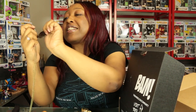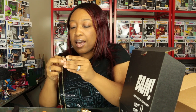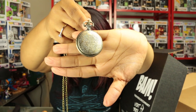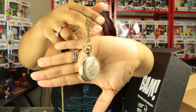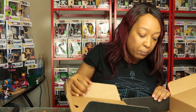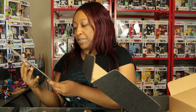Oh, this is so badass. I can hear it ticking. Oh my gosh, I can hear it ticking. This is so nice. Look at all the detail work in here. I don't know if this is real brass or not, but the detail in this is really nice. Oh, that's beautiful. That's really beautiful.